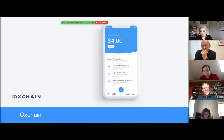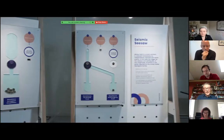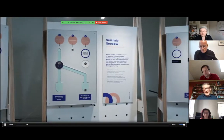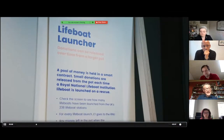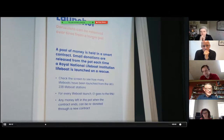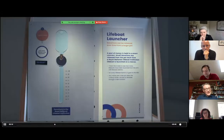And we worked with the Australian Oxfam department. But I'm going to play this little video first because it sets the scene of what designers do. What you're looking at here are a series of physical smart contracts. The first one is the lifeboat launcher. If you put money, and I'm just going to read out the contract essentially, and that these particular devices are listening all the time.